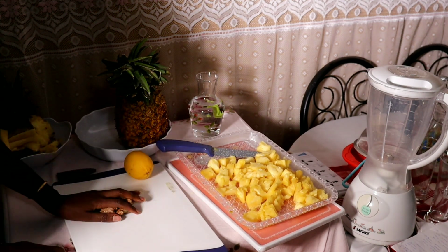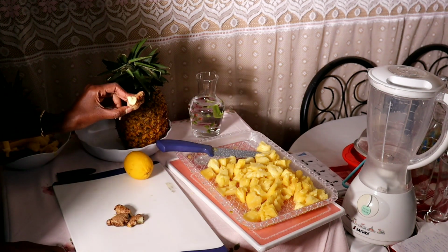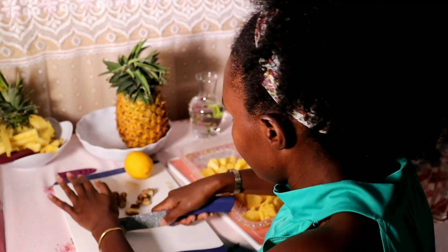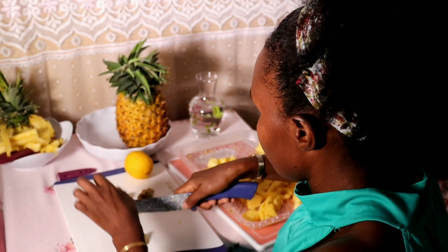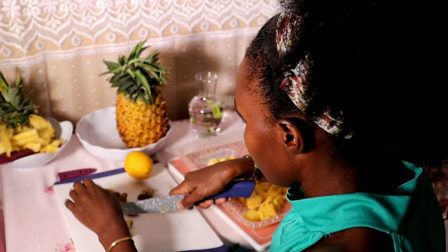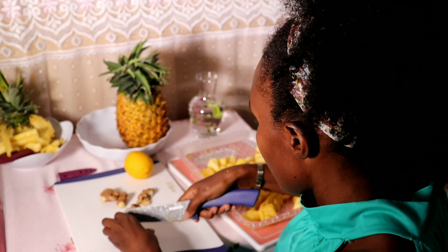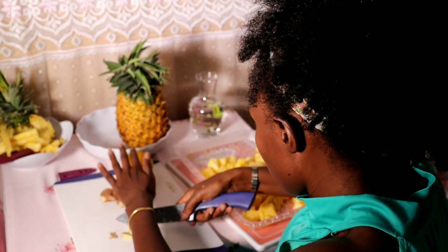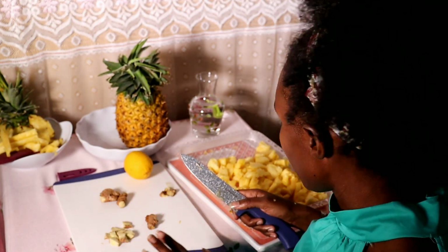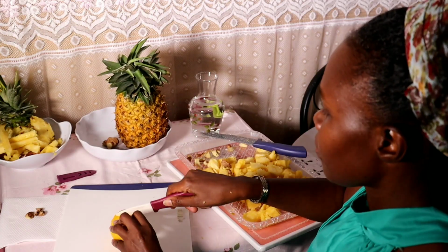So we take our ginger. We already cleaned them. And now we have to cut. Ginger originated from Southeast Asia. It's among the healthiest spices on the planet. Ginger has a very long history of use in various forms of traditional and alternative medicine. It's high in gingerol, a substance with powerful anti-inflammatory, antioxidant properties.